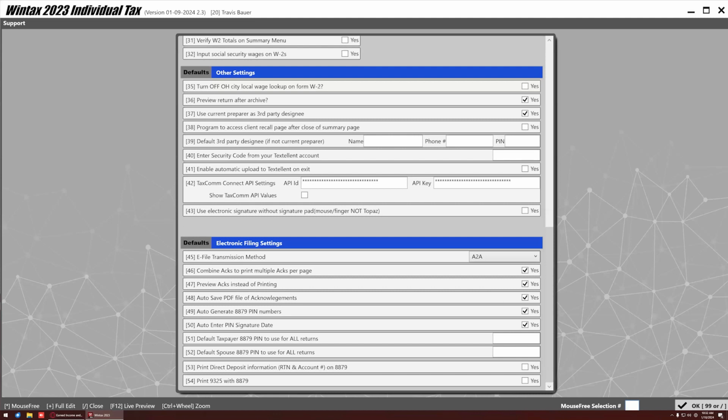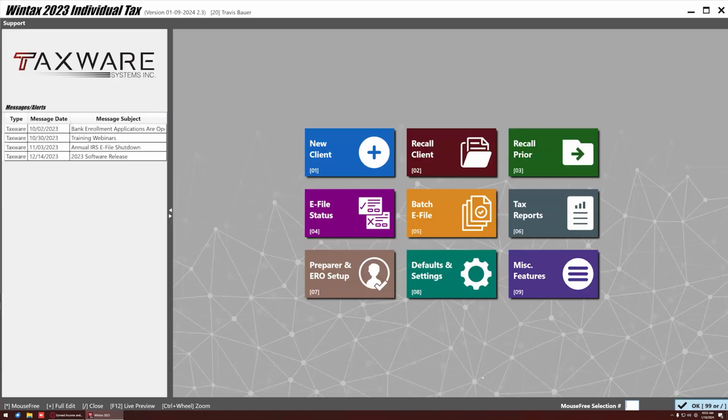All right, so the rest of them are pretty simple. Default taxpayer PIN, 8879. These are the PINs they use there. Okay, print direct deposit information on the 8879. If you want to print the account there, go ahead and add that, and print 9325 with the 8879. So again, these are just up to you if you want to have them there. All right, let's go ahead and click OK.